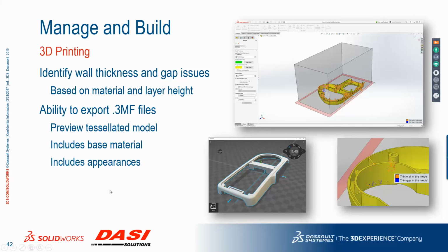Well, a 3MF file essentially has all that data built into it. It's a universal 3D printer file, which can avoid those preprocessors by sending it directly from the CAD product right out to any 3D printer. It's got the materials, the appearances, and the tessellated model data, which is the way that we display a 3D generated body inside of a CAD system.